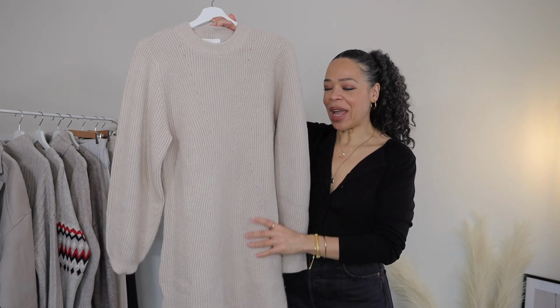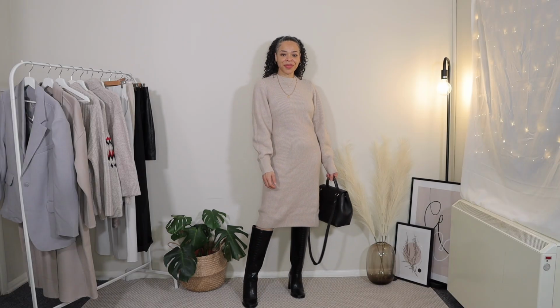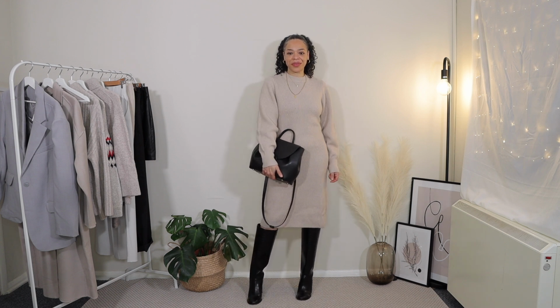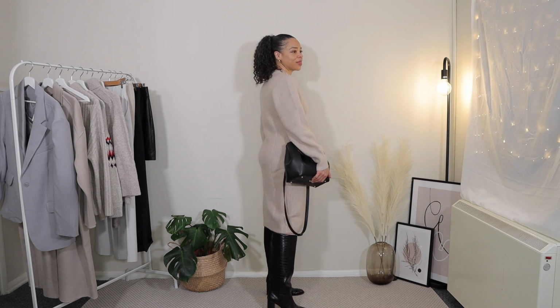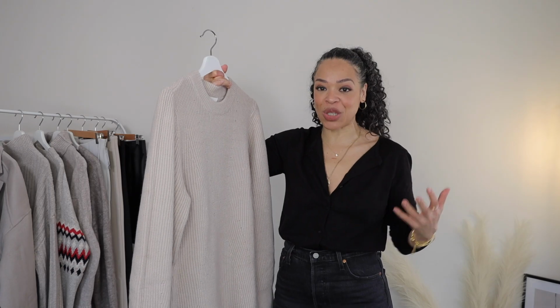The only issue I have is that I wish the length of this midi dress was just a little bit longer for my height, so it would cover my knee-high boots. As you can see from the cutaways, that's how I decided to style it, and that was the idea I had when I ordered this dress: to style it with knee-high boots, because it's a layer of warmth for your legs, especially in the winter when it's so cold.